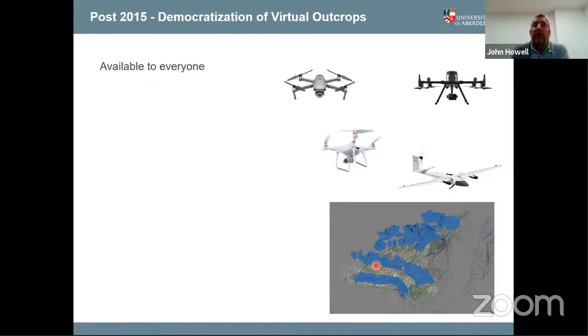The second thing that happened was that a bunch of different software appeared, the main one probably being Agisoft Metashape. These softwares meant that pretty much anybody with a standard laptop could build these models. You'd fly your drone around, take a couple of hundred photographs, stick them into Metashape or whatever software you chose, and it would spit out a reasonable 3D model. And that changed everything, because all of a sudden we were no longer one of the few groups in the world working with virtual outcrops. Everybody had virtual outcrops, and that made things a lot more interesting.